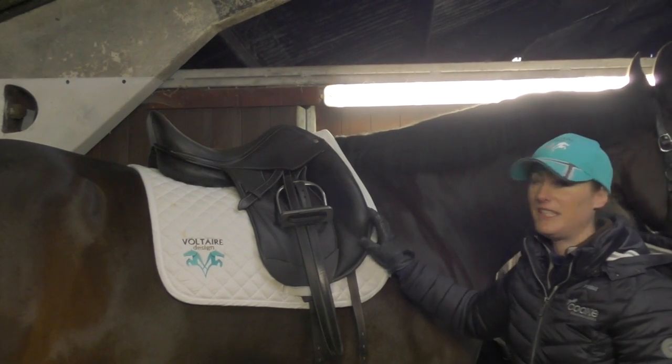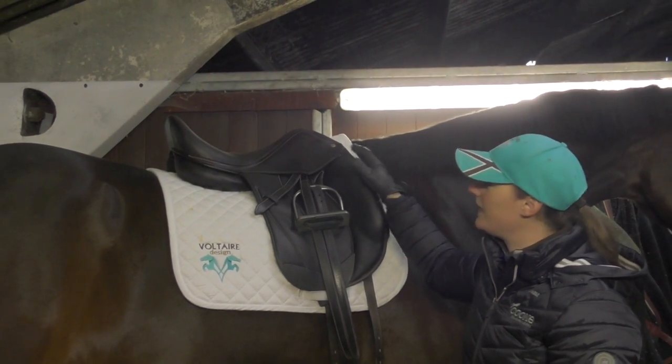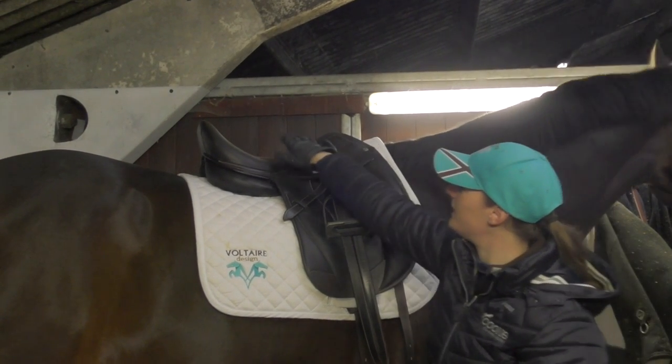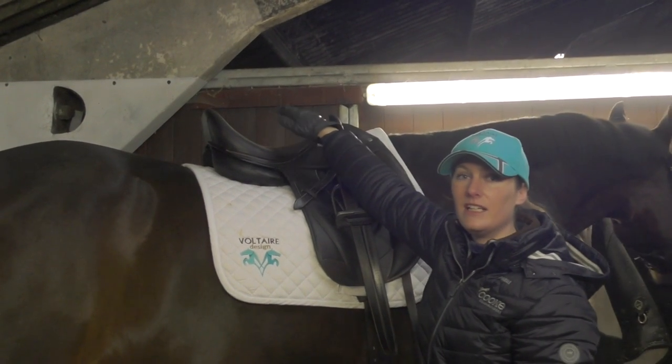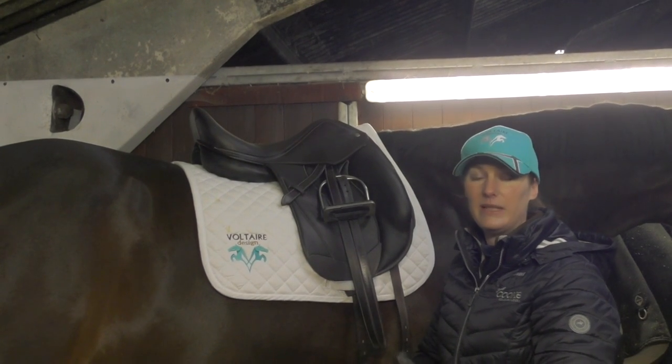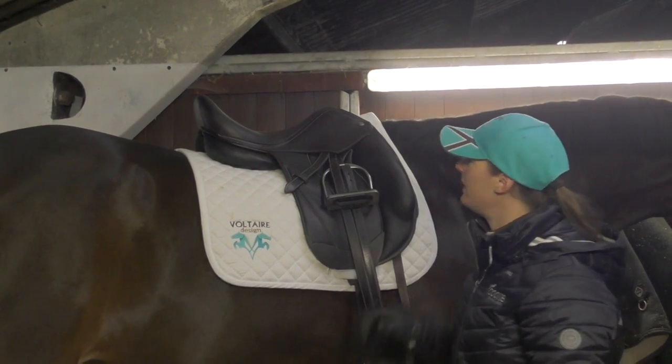When it's on him, you can see how well it sits. Something that I like as a rider is to feel close contact to the horse. I don't like saddles that sit really high, and then sometimes you feel way too far away from the horse. It's not very easy to train them and ride them that way, I don't think.